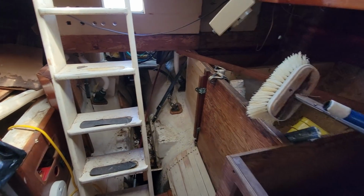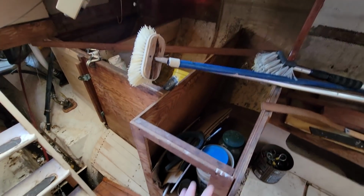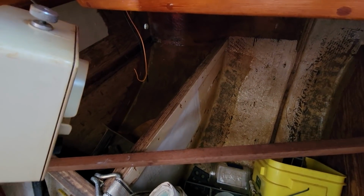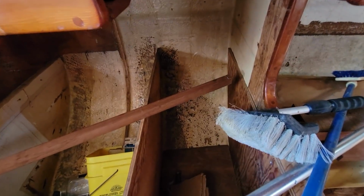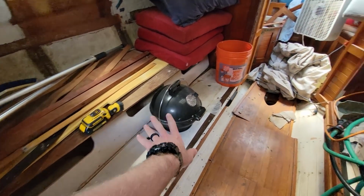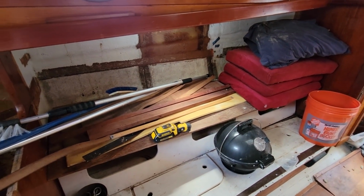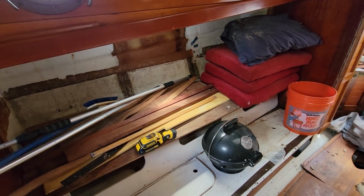All right, looking more to port, we've got the rest of our galley. Obviously no countertop right now. This has been pretty stripped. But these bulkheads are tabbed into the hull. Looking forward of the galley, on the port side we have a main settee right here, and above that is going to be a pilot berth, is what it looks like to me right now. So we've got a settee and a pilot berth on that side.